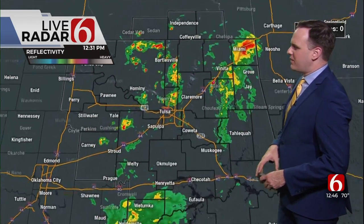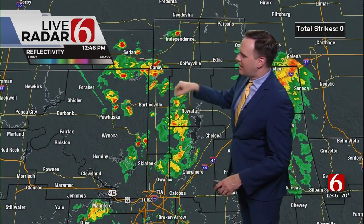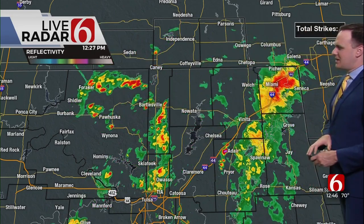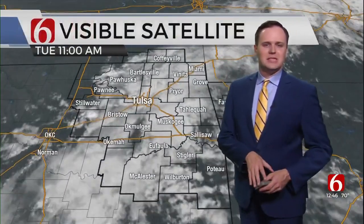And once again, further north, there have been a couple of at least briefly moderate downpours, mostly light to occasionally moderate, I should say. From Sedan coming into Caney, Kansas right now, Independence nearby. Nowata, you've got some rain moving in, and Vinita, a moderate to occasionally heavy downpour that's going to zip in and out over the next few minutes. Occasionally, there's been one or two rumbles of thunder with some of this activity.